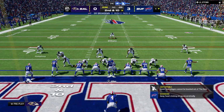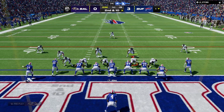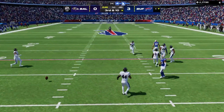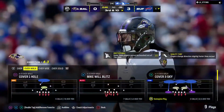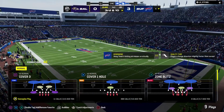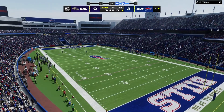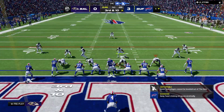After the incomplete pass, here now is 2nd and 10. In his own end zone, it's Allen. Over the middle, and it's incomplete. This defense has passed its first 2 tests by forcing back-to-back incompletions. They know there's probably another throw coming on 3rd down. Let's see if they decide to force the issue by sending people on a blitz. So back-to-back incompletions, and that has them staring at a 3rd and 10.